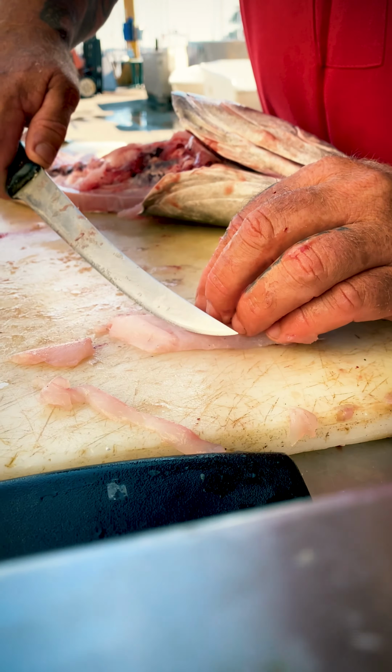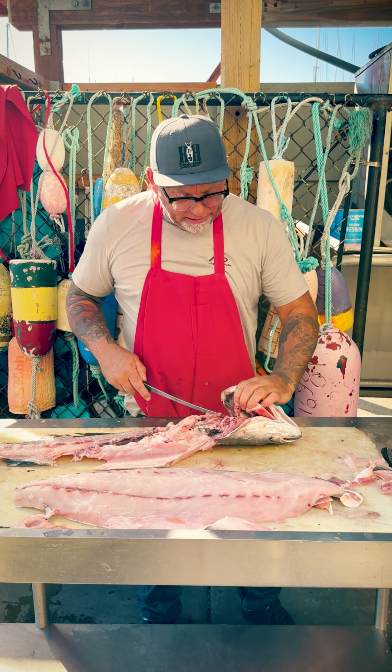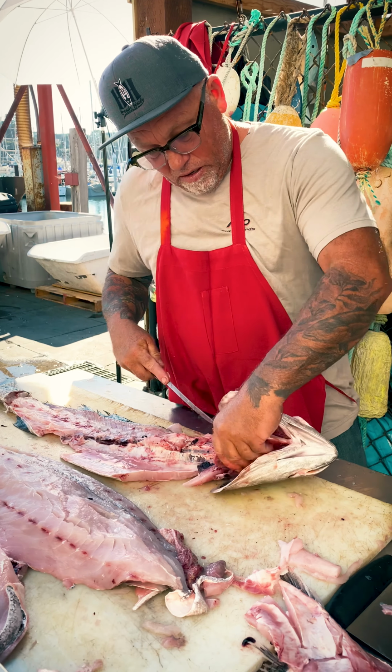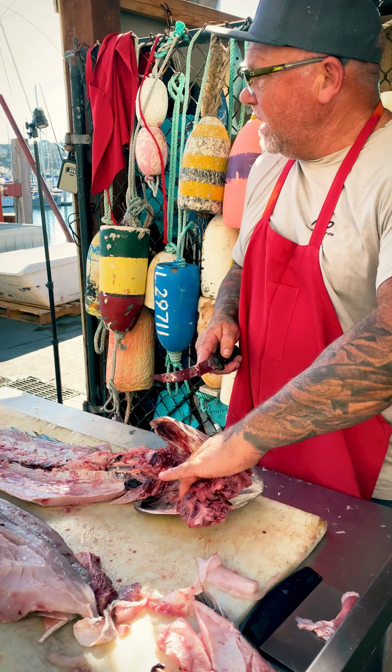Super good. I'm going to show you guys a trick for getting the ear bones out. I have an abalone shell where I've been saving the ear bones from the fish that I've speared and caught over the years, and I almost have a full 7-inch abalone full of ear bones.